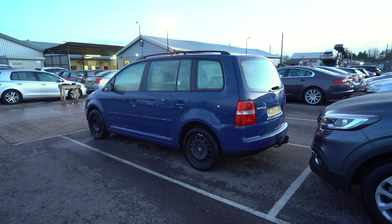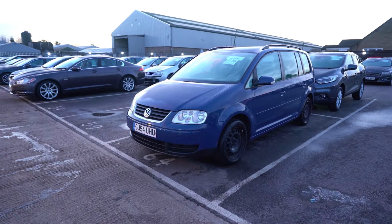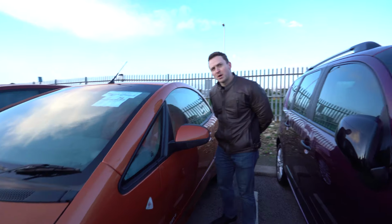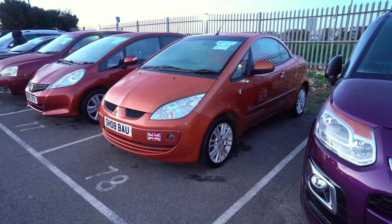This is a bit of you, Ethan. This Touran as well, quite an interesting prospect. MOT until 22nd of October. One former keeper. Oh, 195,000 miles. We're more interested now. Hello. If I could drive home in this for £500, I'd have one life. This would be great fun as well. It's like your Peugeot 206cc. It's a really ugly looking thing. I'd be quite happy to drive around in that.